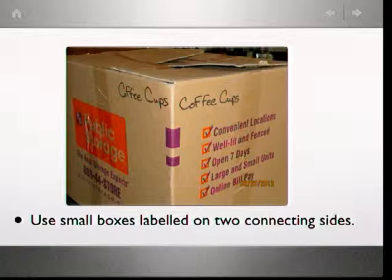Notice how on this box, I labeled two connecting sides. This is a trick that I've learned from moving people. Many people think of writing what's in the box on the top of the box. The problem with that is that things usually get set on top of it. Boxes usually end up being stacked or something is thrown on top of it. Then you don't know what's in it. But if it's labeled on two connecting sides, no matter how many boxes are stacked up, you can see what it is. And if the boxes are stacked long way or short way, it doesn't matter because you're covered. You'll always be able to see the label. I have found over the years that it is well worth it to use a few more boxes to keep my categories pure, I like to say, than mixing items together just to fill a box.